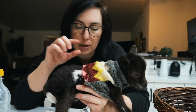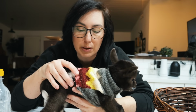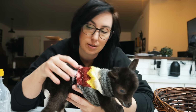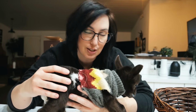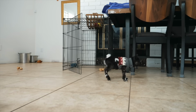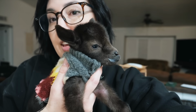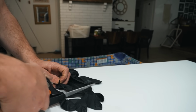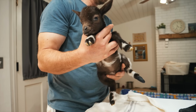So with bottle-fed babies, it's important that you feel their belly, make sure it's not getting too big or too hard. So that was like 1/2 ounce, but that's good enough for this one. And I think that little extra colostrum helped a lot because he got a lot more energetic and bouncy, just like a normal kid should be. There was just one problem. His little hooves do not grip very well on our tile floor.